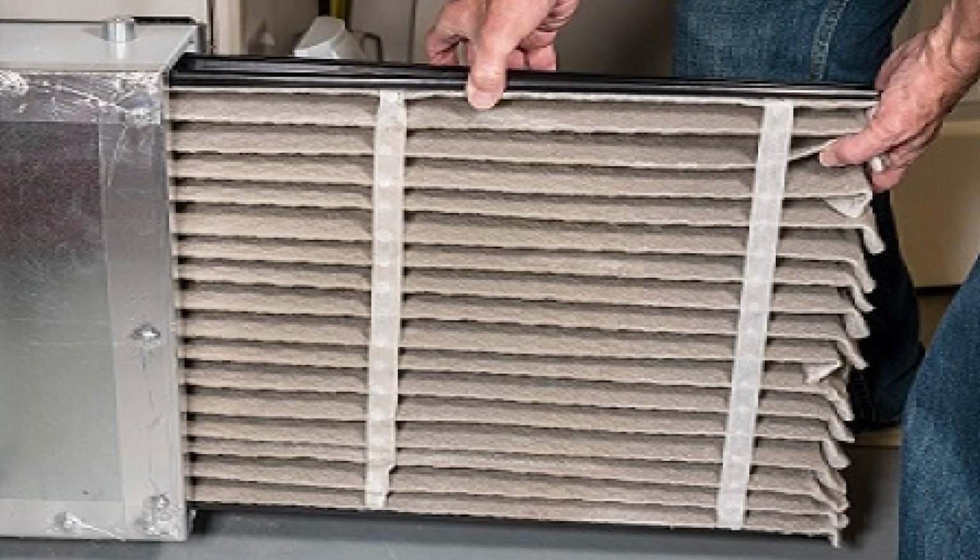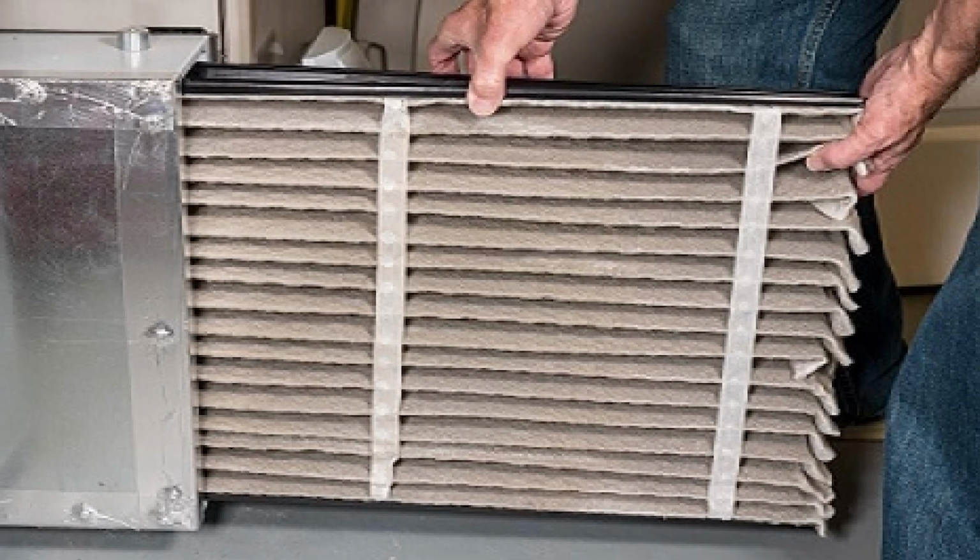Just make sure that the builder shows you that shutoff on your walkthrough. Now, you're going to have to get up in your attic and you need to learn how to change your air filter. You want to make sure that you can change this out.